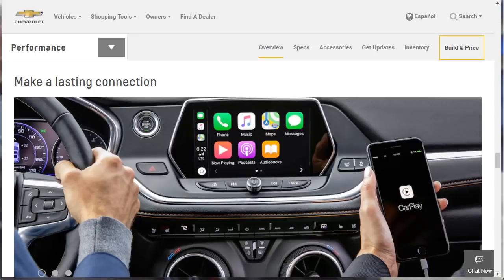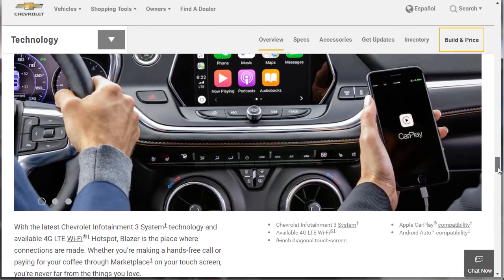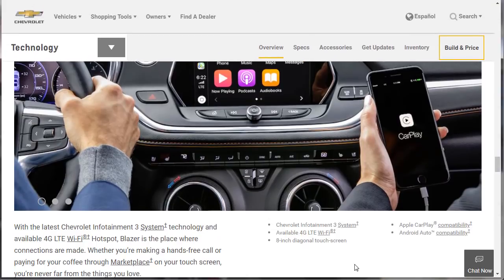Says make a lasting impression. They show Apple CarPlay being plugged in here. It says with the latest Chevrolet Infotainment 3 system technology and available 4G LTE hotspot, Blazer is the place where connections are made. Whether you're making a hands-free call or paying for your coffee through Marketplace on your touchscreen, you're never far from things you love.